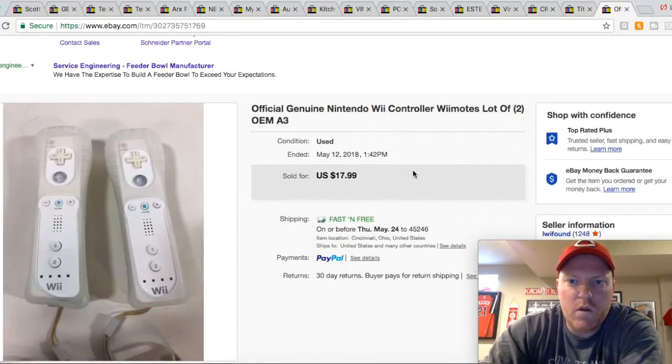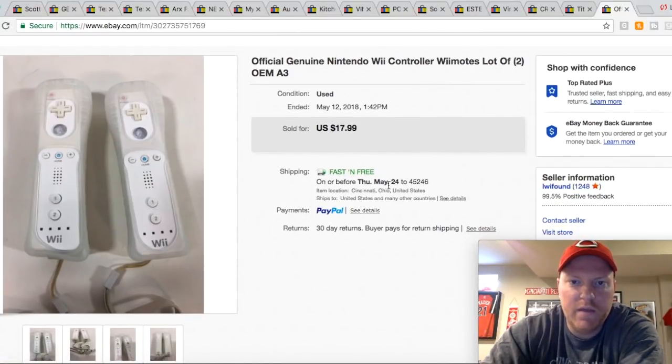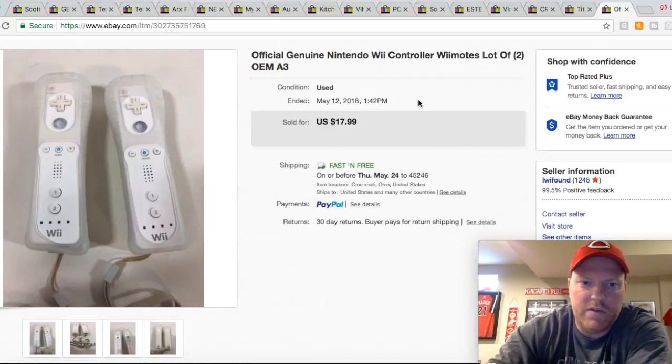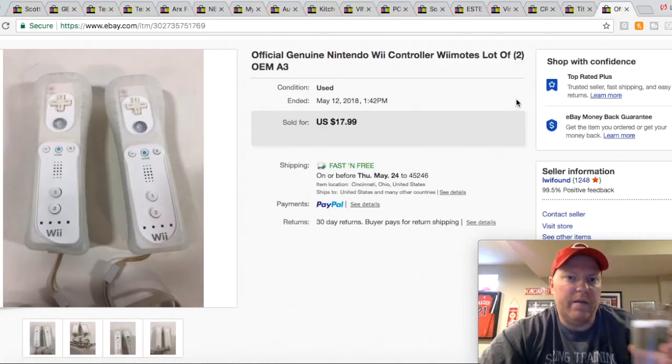These Wii Mote controllers, sold the pair of these for $18.99, free shipping. Super lightweight, too, and I think I sent them first class, because I'm pretty sure they were still under a pound. So, wasn't too expensive. Although in the future, now that I'm thinking about it, I might just throw these on my website, because I'll bet you I can get pretty close to that price.